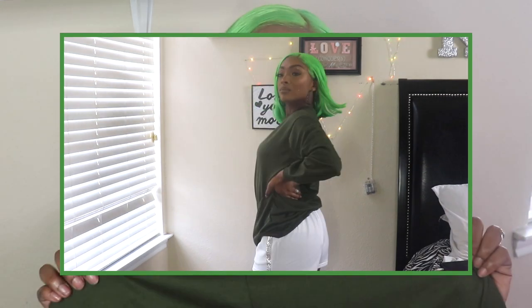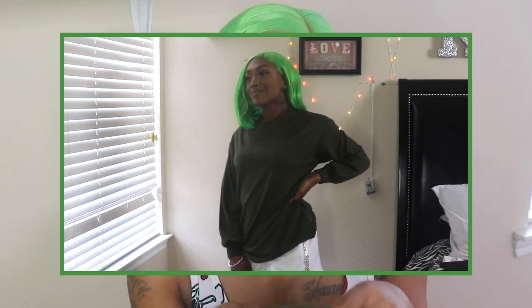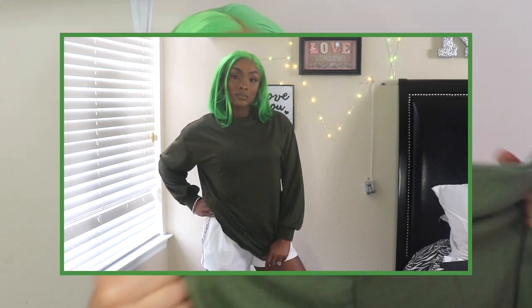But I think you will get a little bit hot while wearing this, so make sure you wear it on a cool day or the days that it's like raining and stuff. Like, it's kind of a Netflix and chill type outfit. It is what it is, but y'all get y'all one of these.